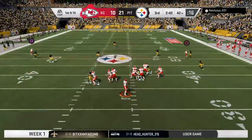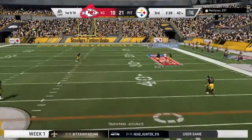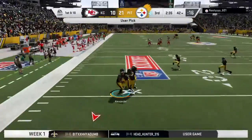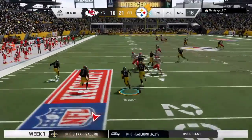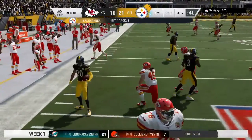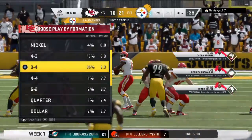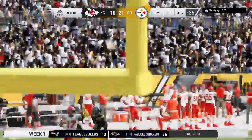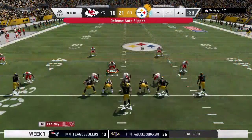Now a play fake here on first down. Taking a deep shot here for Hardman. And he's going to be intercepted a 3rd time. Picked off by Jair Alexander. And the return here will go to the 31-yard line. Mecole Hardman, the intended target. Certainly not what he was hoping for, Charles. That's now 3 interceptions in this ballgame.